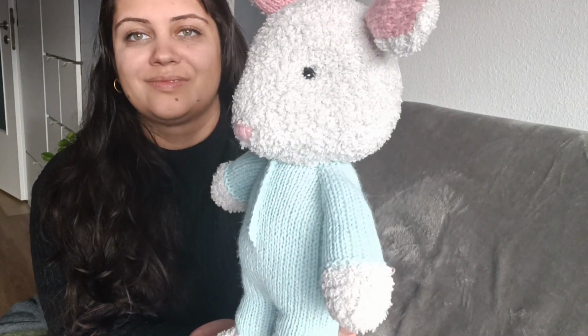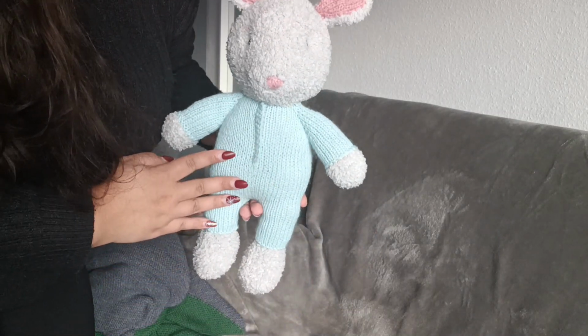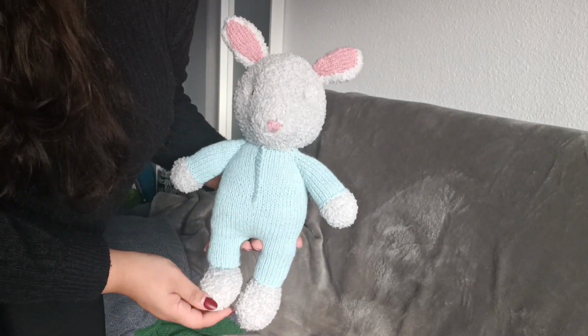Today is the first episode of 2024 and I already have one finished object, and it's this beautiful bunny. I started to knit this bunny after New Year's Eve when we arrived back to Germany, and this is basically a commission by my friend. She picked the pattern. I think it looks like a mouse from the front and a little bit like a bunny from the side, but overall it's just a cute plushie.